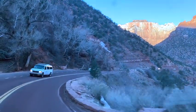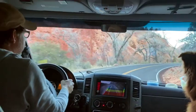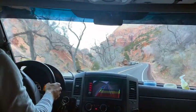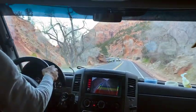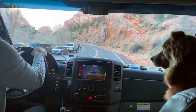Okay, we just entered the Scenic Drive. And this we have to be escorted, but this is where it's open now until the 18th. It's a beautiful street. We'll stop on the way back. No place to stop, yeah. A lot of hikers.